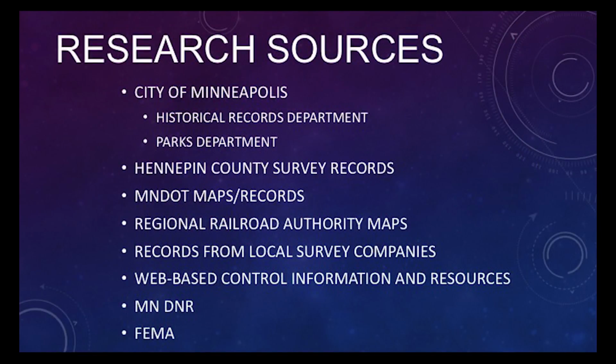So when we started our project, we started with a lot of research just to figure out where our boundaries were. To find these documents, we had a number of sources, namely the City of Minneapolis, their Records Department, the Parks Department. We also went to Hennepin County to ask for their survey records. We looked at Minnesota Department of Transportation records. We had to pull a regional railroad authority map, and were given some help from a local survey company. They are an authority in the area with records.